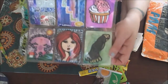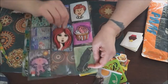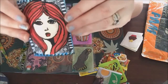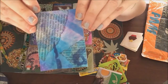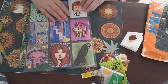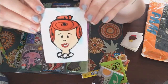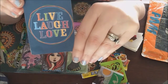But I hope that everybody can enjoy the beauty of this. I'm just going to take this out so I can show everyone. This is just so beautiful. It is so beautiful. And then look at the back. Just so creative and beautiful. That's so beautiful. I love this. And I love her too. She's so cute. That is just so beautiful. And it's on this card, the live, laugh, love one.